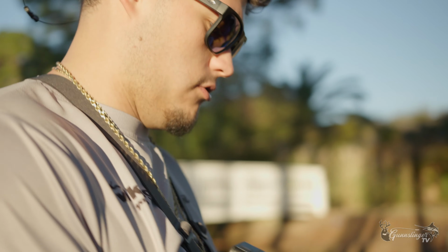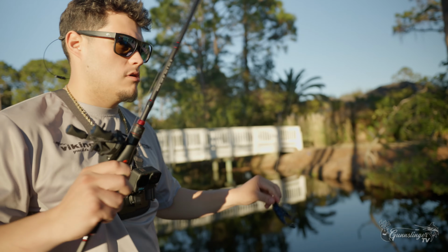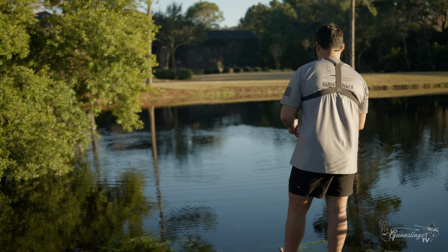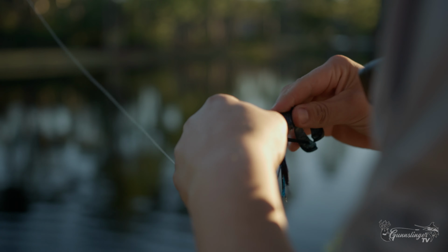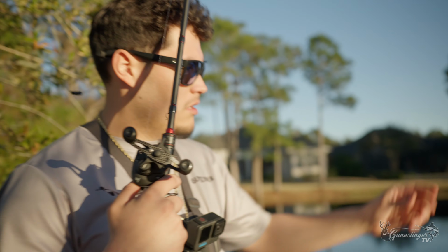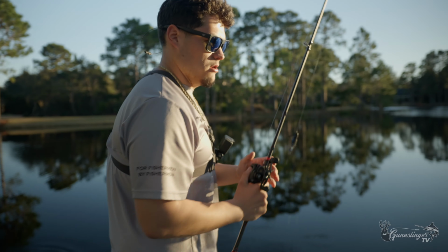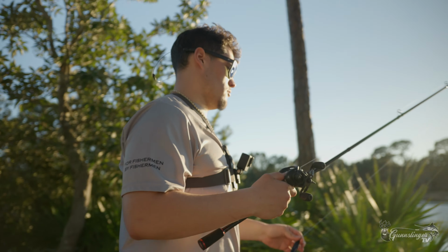Any lean over trees like this or brush is a good spot for beds too. That's why I keep working this tree. Water, they're protected. All right, this is gonna be my last couple casts, and then we're gonna switch to a different pond. I'm gonna go throw one more time at the spot where we saw that bass swim away. And then we're getting out of here.